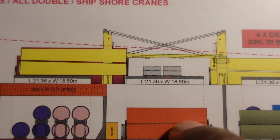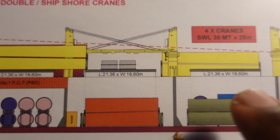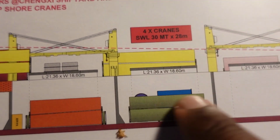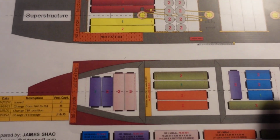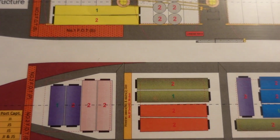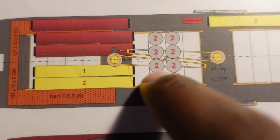They'll be starting at 6 a.m. and then something on top again, and then again number 3, which they haven't started yet. Okay, that is what I did to show you. This is what they're gonna load on the tank top, on the hatch cover.